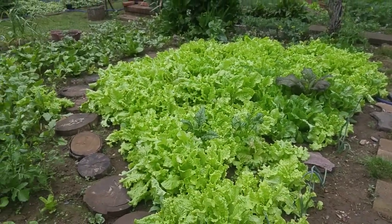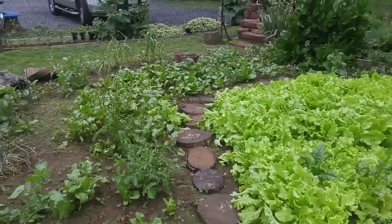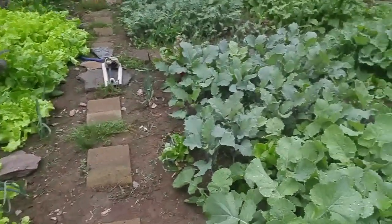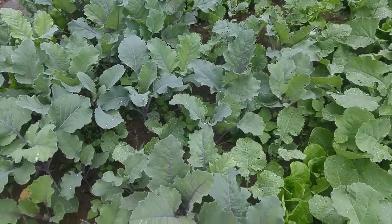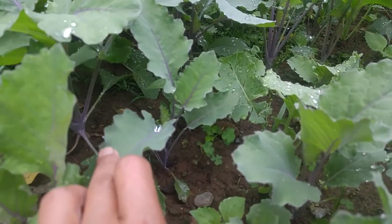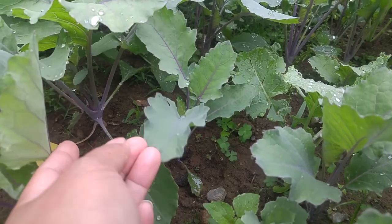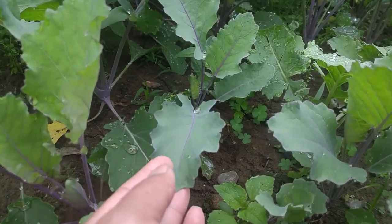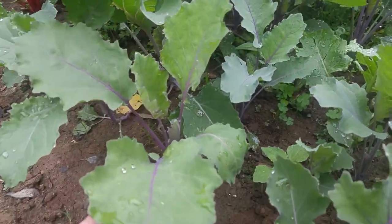This is our lettuce area. Look how beautiful and green it is. Beets and radish. So I just wanted to share with you the Kalette. These purple Vienna kohlrabi look very similar when they are this age. Right here, when they are this age, they look very similar to Kalette. But they're totally different. This is purple Vienna kohlrabi.